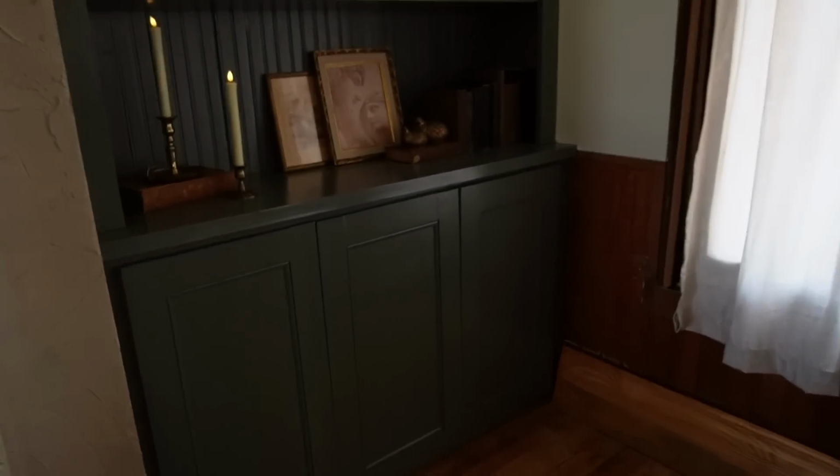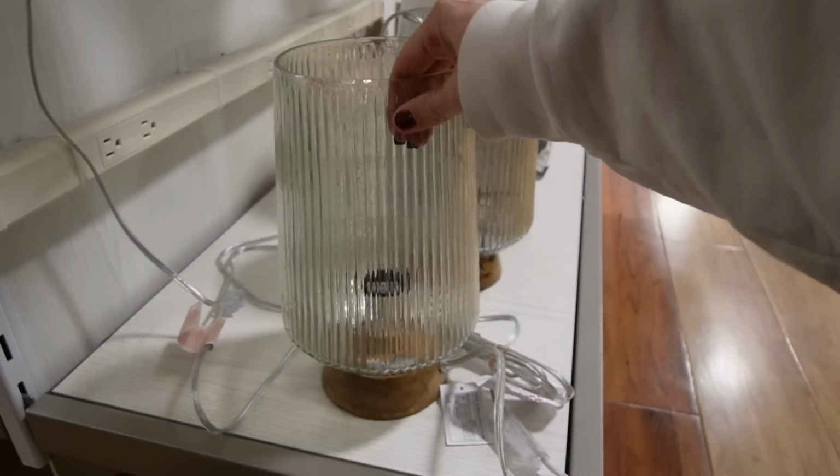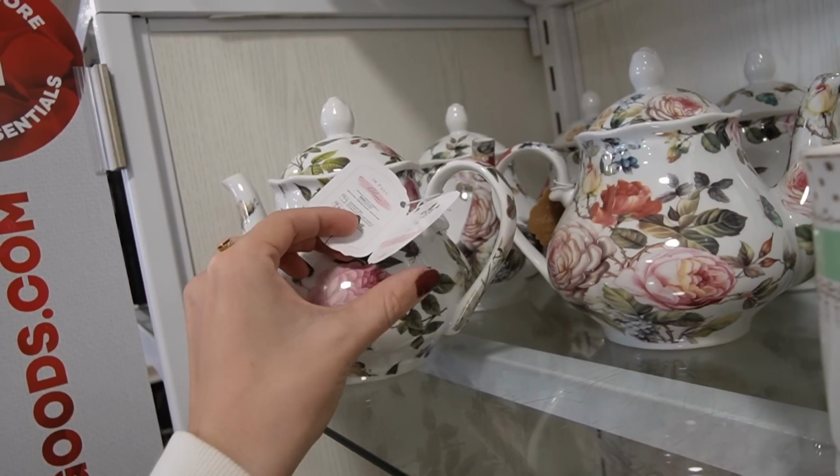Okay, is it hot out? I know, it feels like summer. Here are the cabinets that we're looking for hardware for. Siri did me dirty. Where's the train? Look how cool these lamps are. Tell me I don't need this.